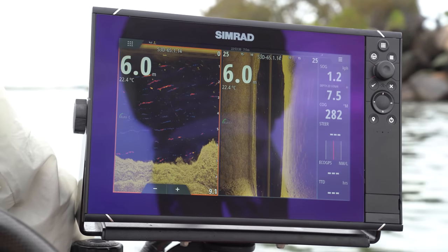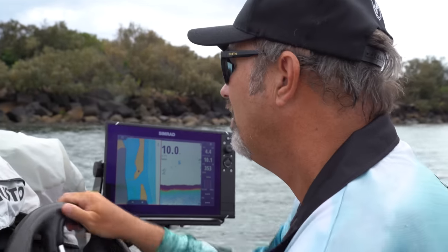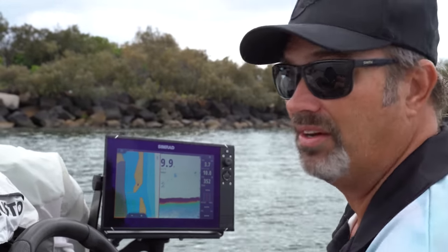It's a very, very effective way of catching big flathead. It's not as fun as throwing swimbaits, but yeah, it can be very, very effective. I'll show you how to do it.